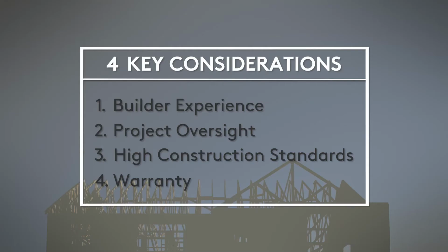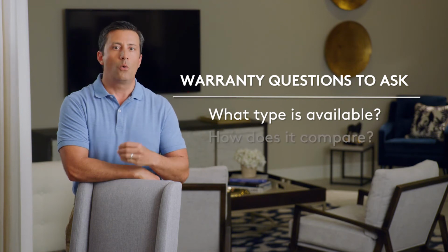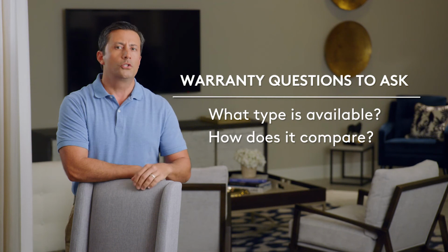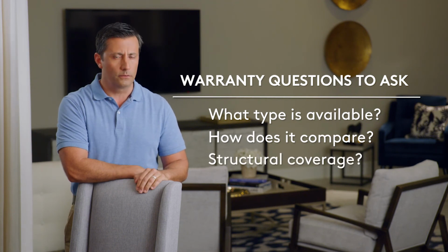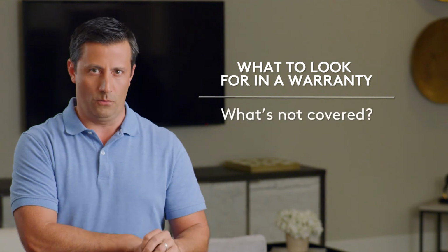Ensuring quality doesn't end at closing. That's when a warranty really becomes important. It's a promise from your builder to you that they stand behind their work. Always ask what type of warranty is available. How does the warranty compare to others regarding length of time covered? How long is the structural part of the warranty good for? Pay special attention to what's not covered in the warranty.